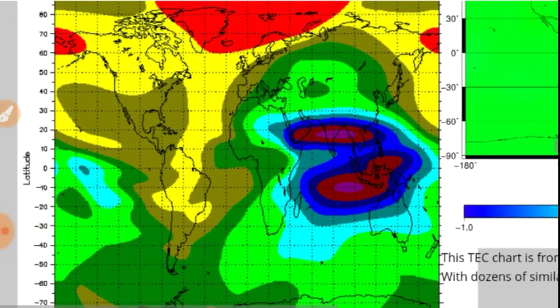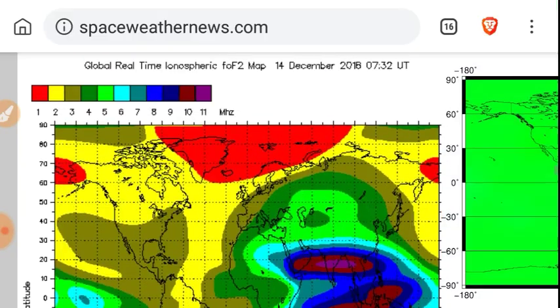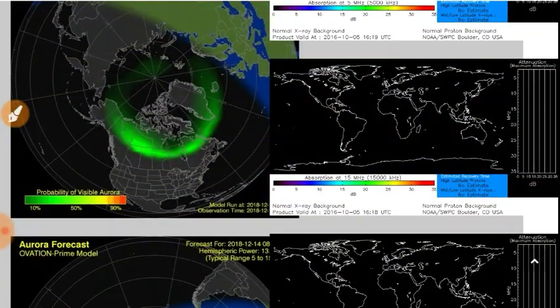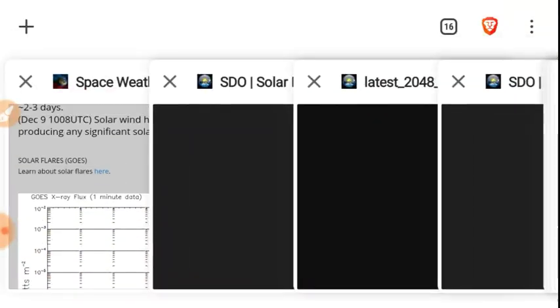The F2 layer looks much more charged than it was yesterday morning. You can see we've got all the way up to 11 megahertz in the charged portion, and the discharged portion by South America is not looking as discharged. So that's a new development compared to yesterday. There's your aurora forecasts. Nothing too exciting going on there.